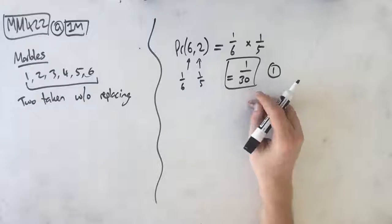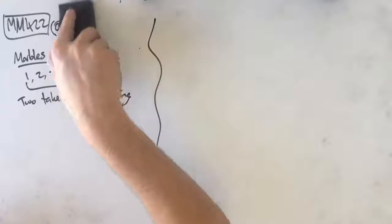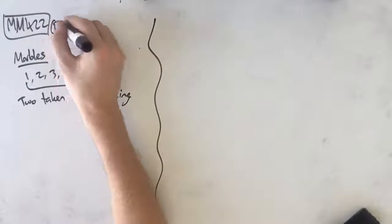So guys, that's it for part A. Let's move on to part B. Now part B says, what is the probability that the numbers on the 2 marbles add to a sum of 6? And this is just a 1-mark question.